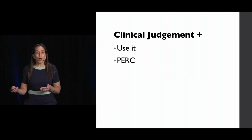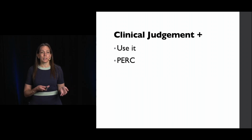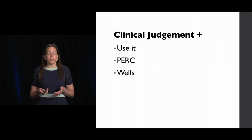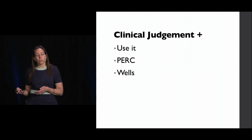You may not have even thought about what it stands for. It's pulmonary embolism rule out criteria. So you're not using this to rule in pulmonary emboli. These are the patients you don't think have pulmonary embolism, so you want to rule them out. Wells is also a risk stratification tool. This is usually where you're going to want to get started when you try to think about your patients and do they have a pulmonary embolism, do they not.